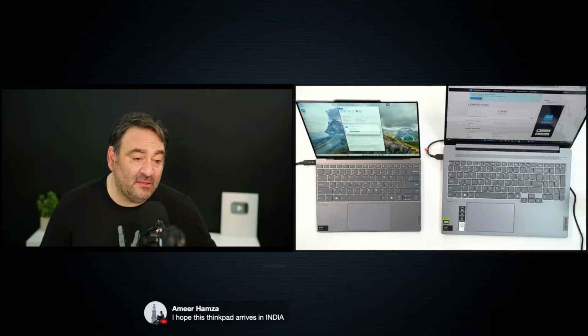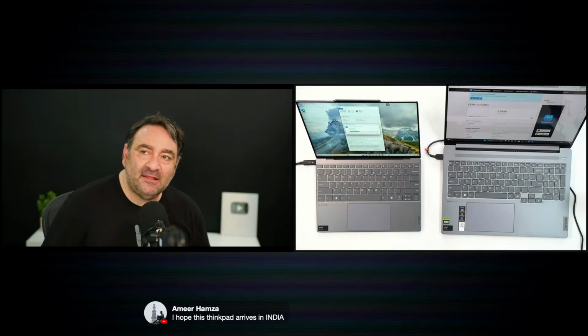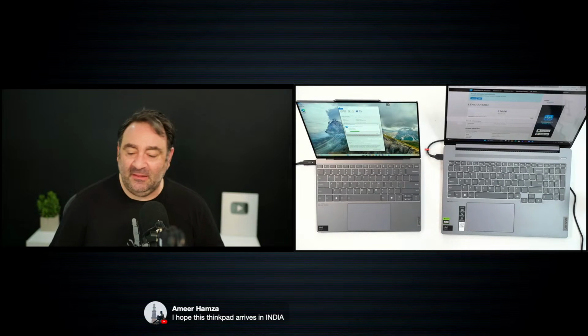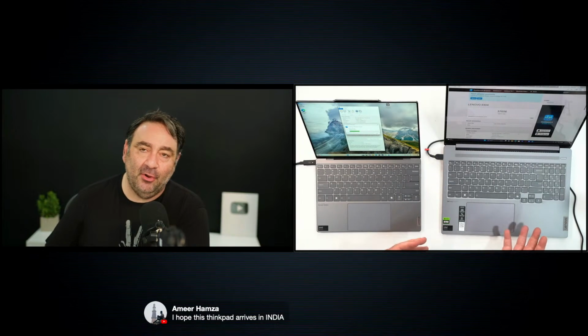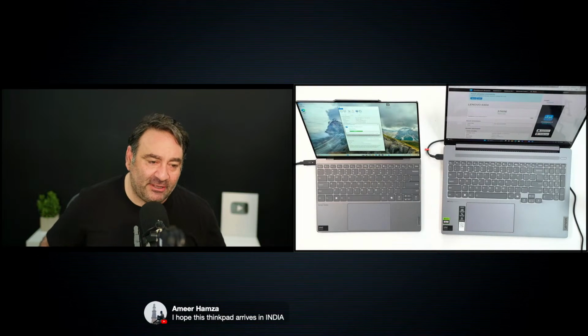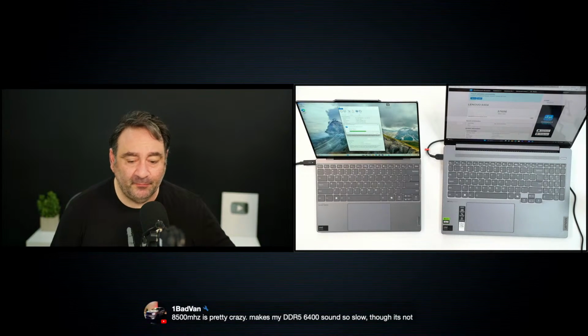Yeah, this is a ThinkBook, and what is the ThinkBook line, right? That's for small to medium businesses, freelancers. It's sort of in between something like an IdeaPad line or a Yoga line and a ThinkPad line, right? I think that's the way I look at the ThinkBook. And by default, 4800 as well. 8500 megahertz is crazy, makes my DDR5 6400 sound slow, though it is not.